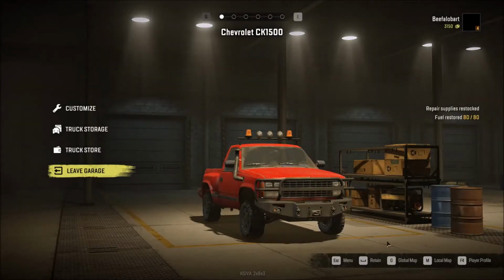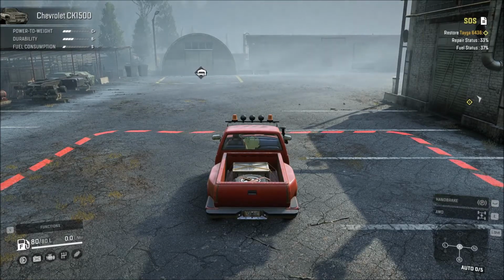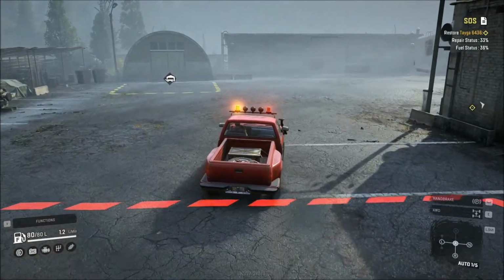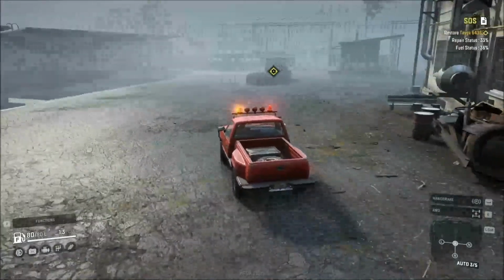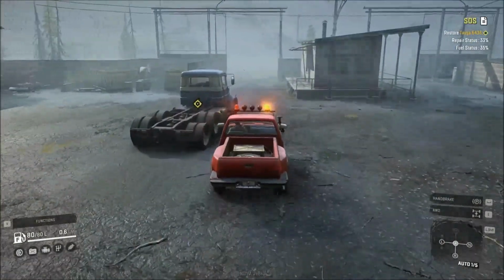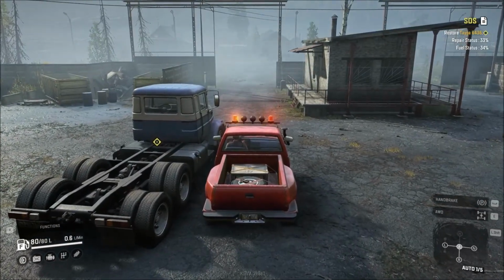We're going to do this a couple times, and although it will suck, like I said, if you don't have the credits to buy a fuel trailer or a repair trailer or anything else right now, then this will just have to do. So again, in the essence of time, I'll go ahead and speed up this process and do a jump cut.